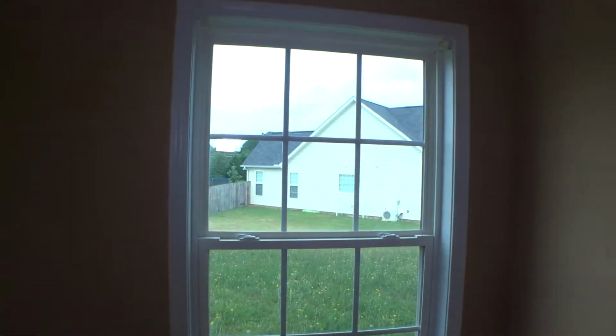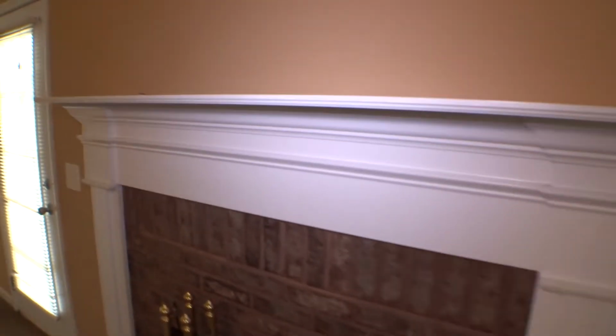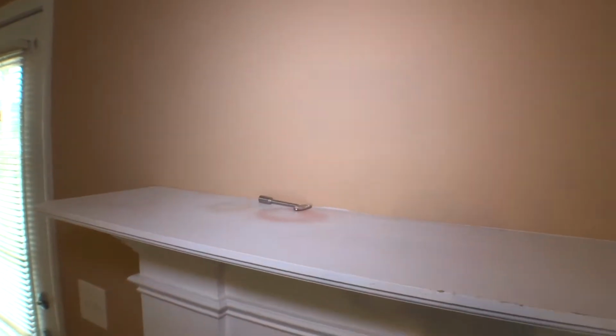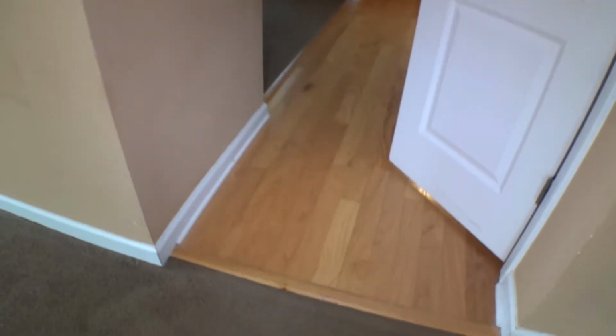Missing blinds right here. Scuffs on the walls. 1-inch blinds right here with rod missing. Fireplace. Key present. And we continue our inspection with the den / office room, covered with carpet.